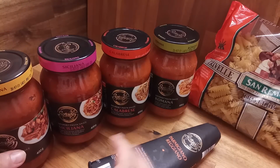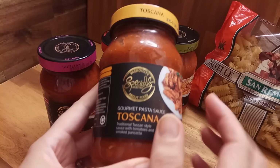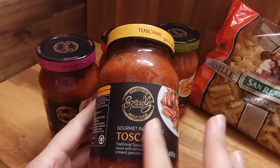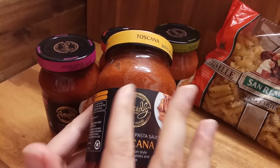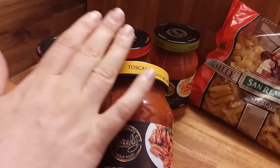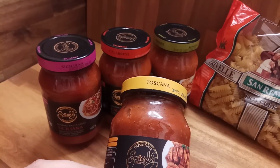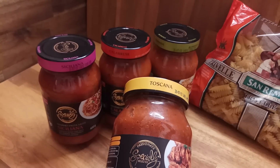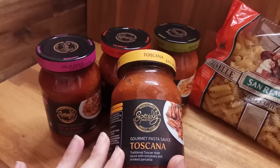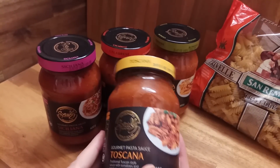So these come, let me just set this to the side. So these are from the Passionate About Food, specially selected range. And we have four different varieties that we're featuring today. This first one is our Toscana, which is a traditional Tuscan style sauce with tomatoes and smoked pancetta.